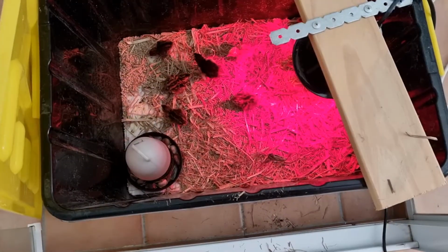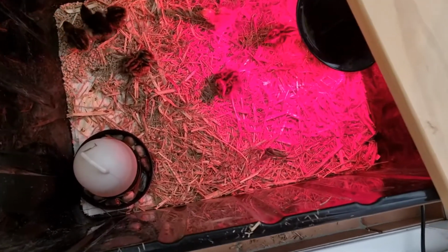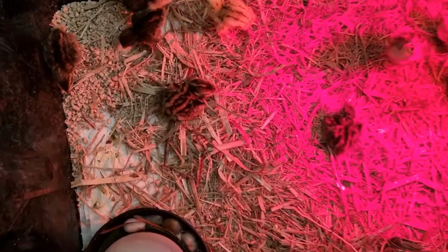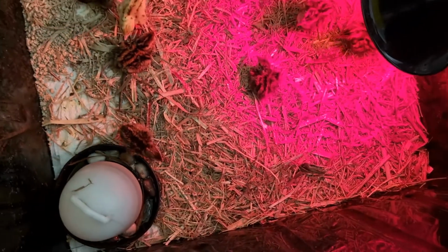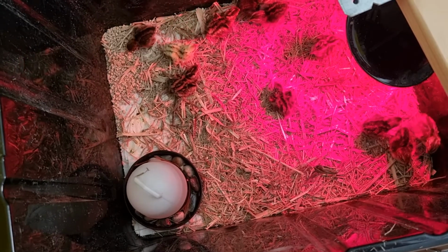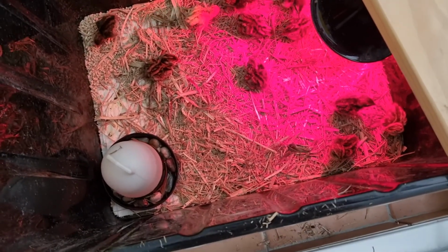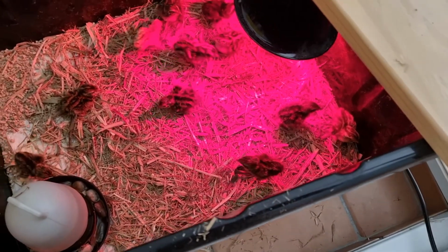Now I've also put straw in the bottom of this brooder, and most of the splay issue has in fact corrected itself, except for that little bloke there. Now he may well correct, so that's a really good outcome. We'll just monitor that and see how it goes. But otherwise, that'll be the end of the video.